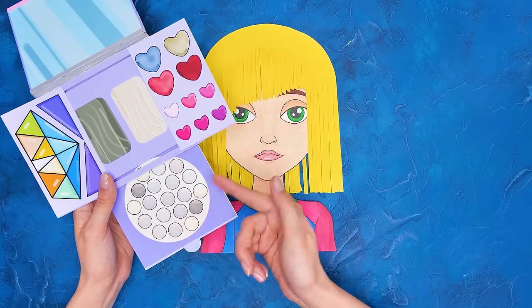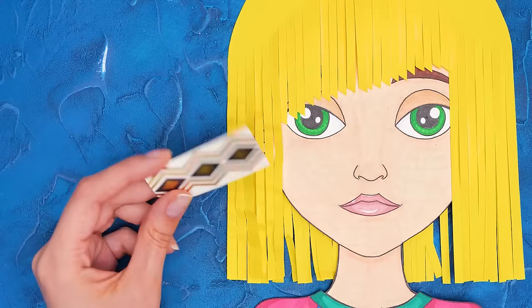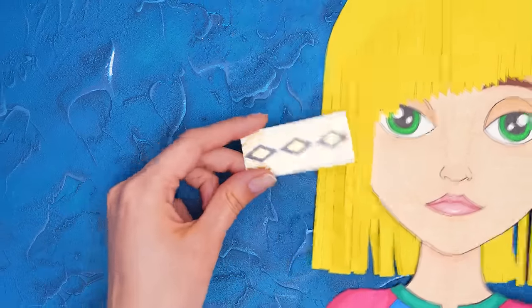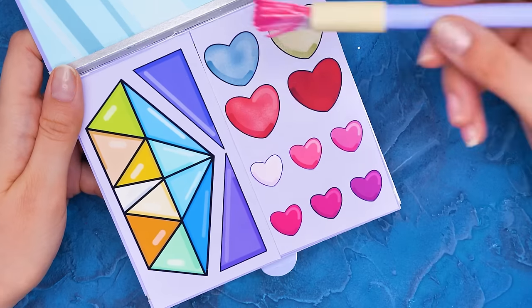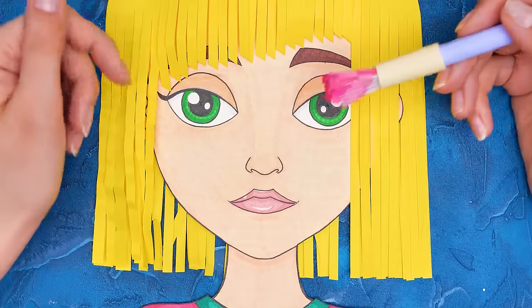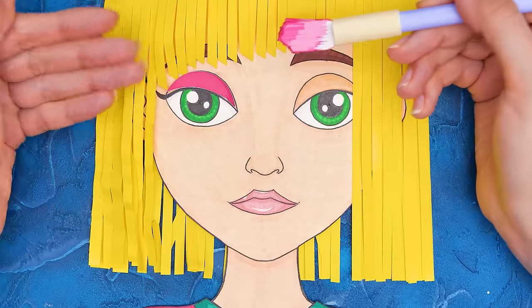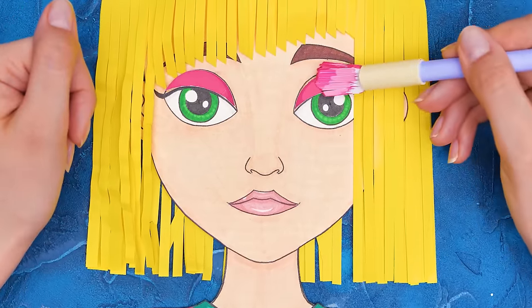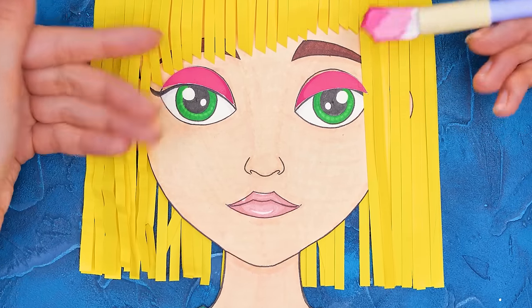Use some blush. I like to apply it with my finger. How about a temporary tattoo, huh? Okay. The guest's wish is the law. What eyeshadow color would you like? Bright pink, maybe? Let's try it on one eyelid first. Wow, so bright! I'm gonna apply it on the other one, too. I love pink makeup! It's my favorite!